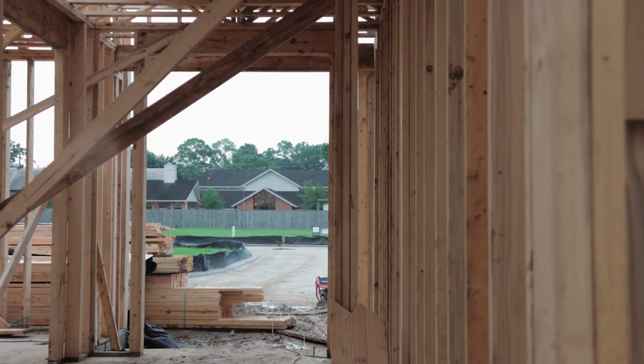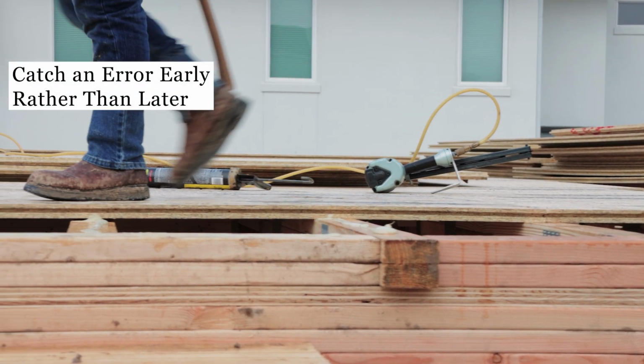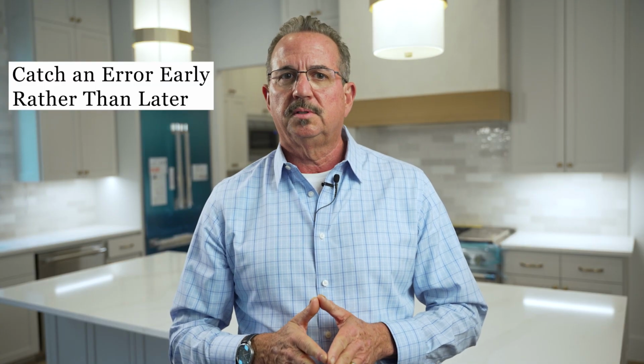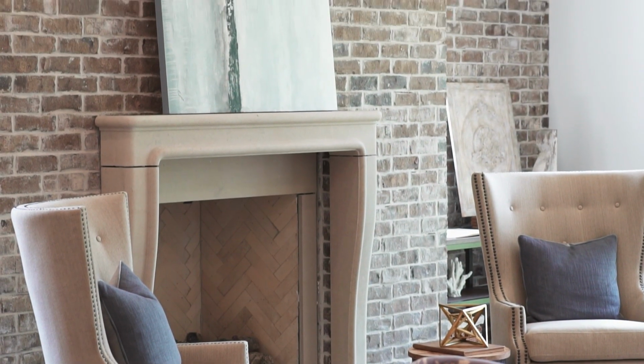As someone who has built over 80 custom homes, it's always good to have more eyes on the construction, making sure items aren't missed. And as a custom builder, I would rather have an error caught early, during construction, than have it cause a problem later that turns into a warranty issue that's inconvenient for you, the owner, and much more costly for me, the builder.